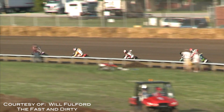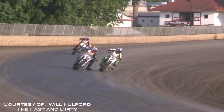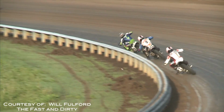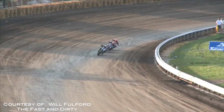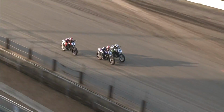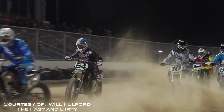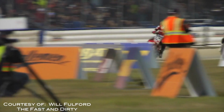So to be the overall Grand National champion, you have to be successful on all four of those racetracks, because at the end of the year, they add all the points up on all the different types of racetrack, and whoever has the most points becomes Grand National number one. The half miles and miles consist of a twin-cylinder engine. The short tracks and TTs are a single-cylinder engine, so more of your basic 450, CR450 Honda, Suzuki, Yamaha, and that's more of a production-based kind of a class.